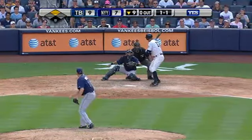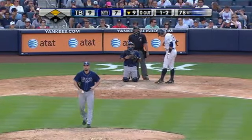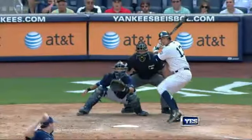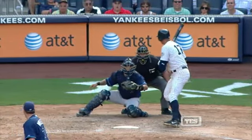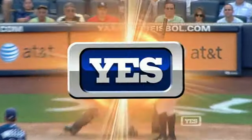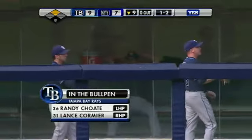The 1-1. Threw one in the strike zone. You thought he'd keep it away, but he threw one in the strike zone for a strike. This is more of his curveball. Takes a little bit off of it. Looks like it's going to be up and in. You see A-Rod almost give up on it. Gutsy pitch by Wheeler right there. Choate and Cormier are hot. They're ready to come in.